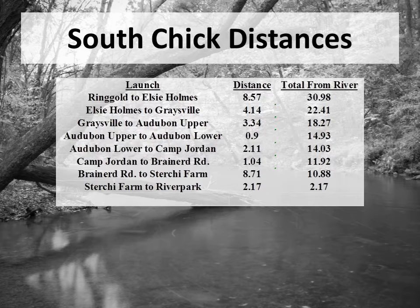But if you were to put in at Ringgold, there's a city launch on the south side of town. It would be just under 31 miles all the way down to the river. So today we've covered from Graysville down to Audubon. If you did Graysville all the way down to the river, it would be about 18 miles. So that's a pretty full day's paddle. You could do it, but you'd have to be booking it. No fishing if you want to make that in one day. You gotta keep on moving.